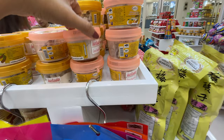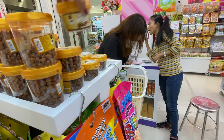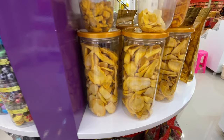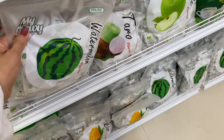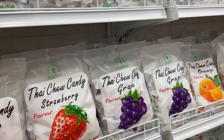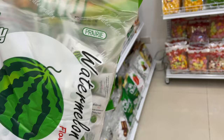Mas mura dito. 5 pieces for 100 baht. This one, oh. Oh, ito langka. Jackfruit. Plum and orange flavor. And this one and the mango. How much for this? Same. One packet 80, three packets. Oh, okay. You buy 3 for 100 baht. Okay, this one. Onion tea or matcha? No matcha?